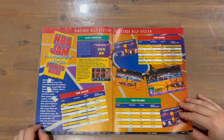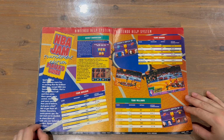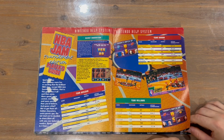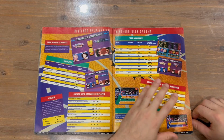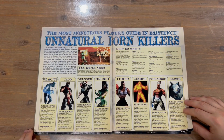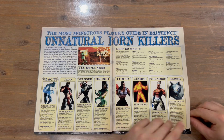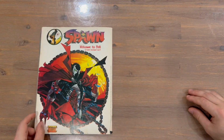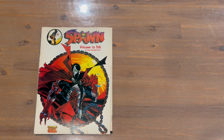We've got a Nintendo help system. So a bit of a guide for NBA Jam, which is pretty cool to see. Runs through a few of the teams, got some in-game imagery as well. Now we've got the Killer Instinct guide as well, runs through the characters and stuff like that. And that concludes the magazine, guys.